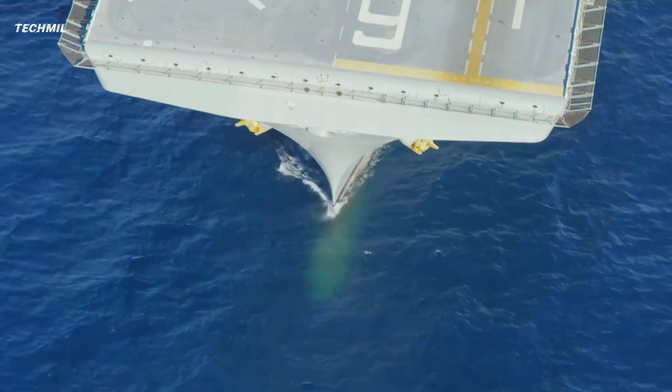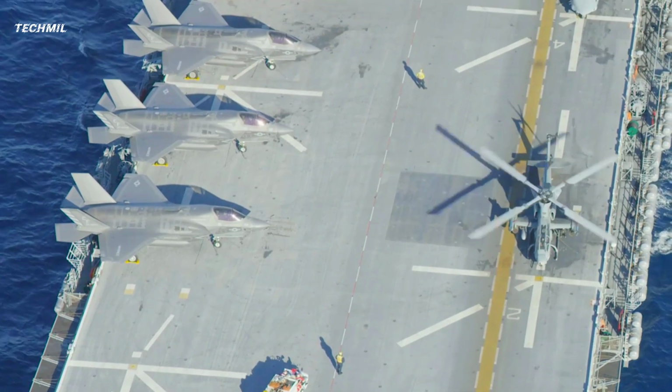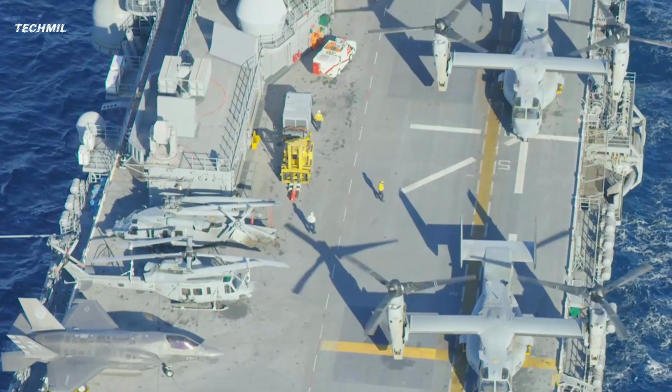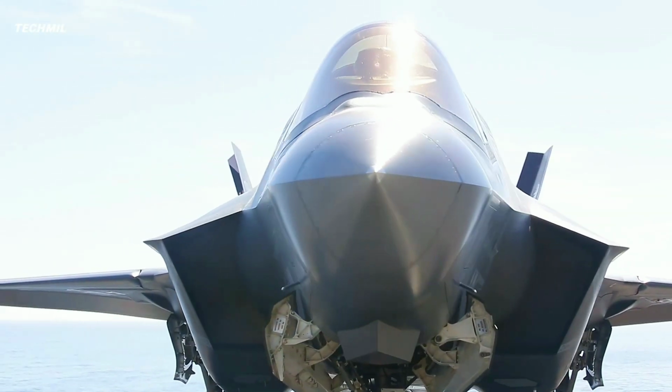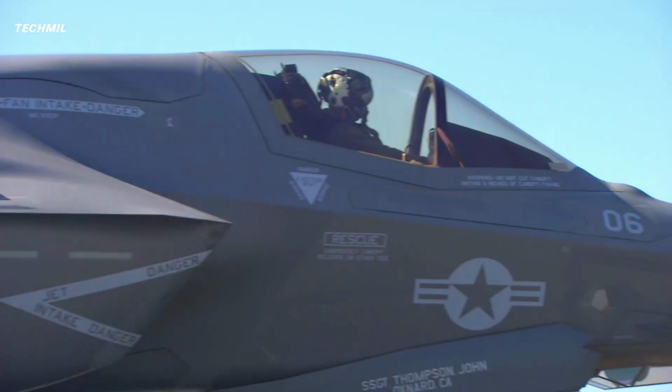The F-35B Lightning II is a short takeoff and vertical landing (SOVL) fighter jet that is capable of operating from amphibious assault ships. This makes it a versatile aircraft that can be deployed from a variety of locations, including ships that are closer to shore.